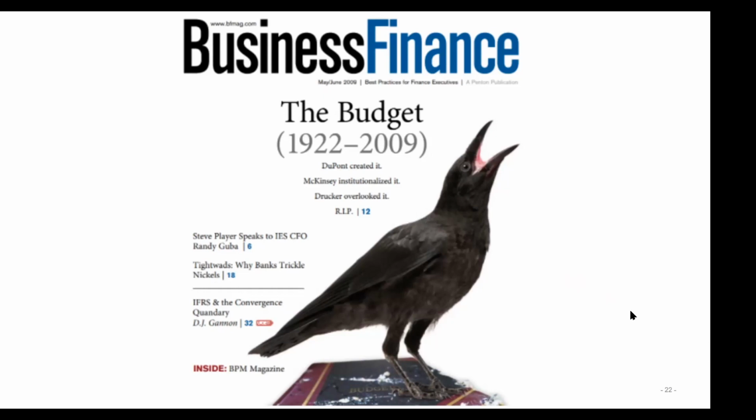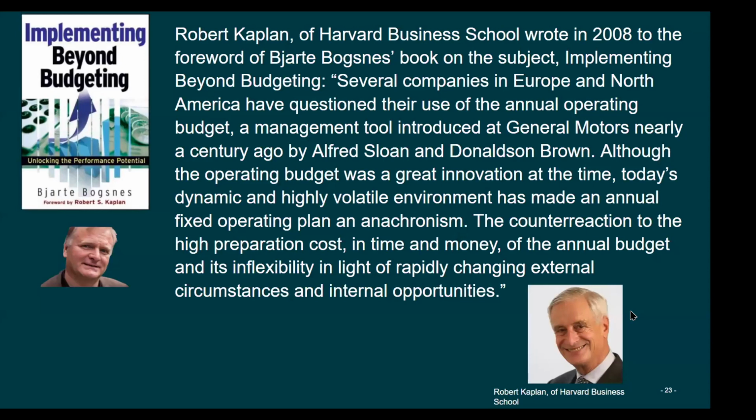So if we go to our next slide, then roughly around that same time, we have another book in the beyond budgeting realm, published, called Implementing Beyond Budgeting. So giving guidance to organizations on how do we actually implement and move away from this budgeting process. And in there, Robert Kaplan, in the foreword to the book, made a statement. I'm not going to read this whole statement here. You can read through that. But essentially what he said is the recognition that, yeah, the budgeting process, it's an old relic. It doesn't work anymore in today's day and age. And he started to get close to the reasoning for that.